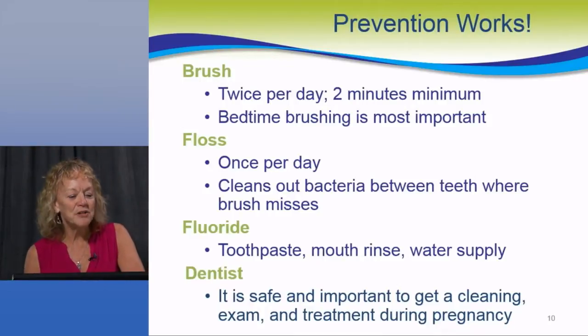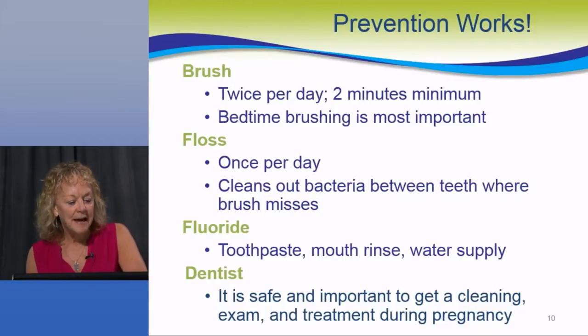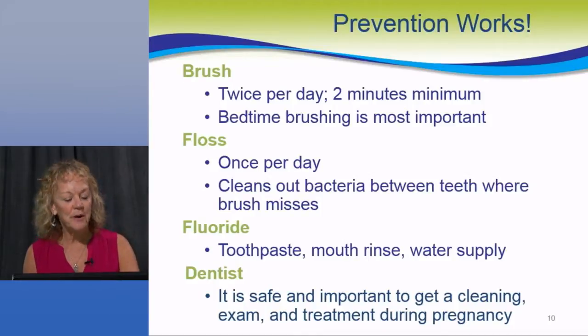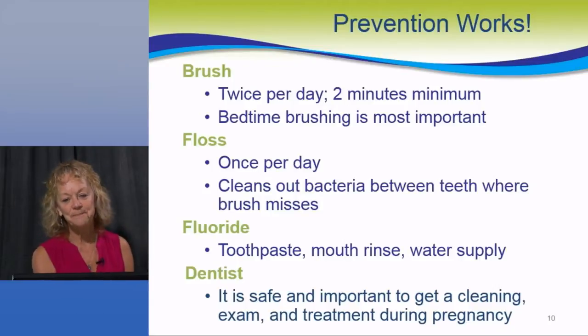If we brush our teeth twice a day, 2 minutes minimally each time, and particularly right before we go to bed, if we floss every day to get the bacteria out from between our teeth, and using fluoride, mouth rinses, toothpaste, maybe it's in our water supply for strengthening our teeth, and certainly going to the dentist. And this is another key message we want to get out to pregnant women. It's not only safe, but it's really important for pregnant women to see the dentist, to have treatment, and get their teeth cleaned.